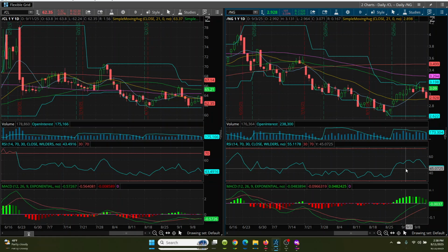Now, sitting at a 45, that's not overbought, oversold. That's got a way it can go on about. Same way here, you're starting to roll over. So let's just see if this 21-day will hold.